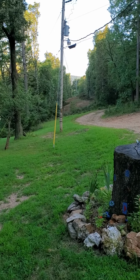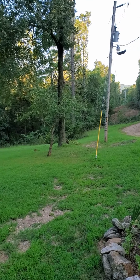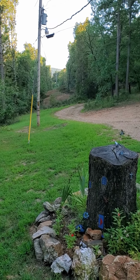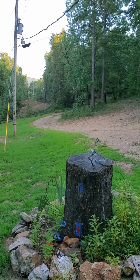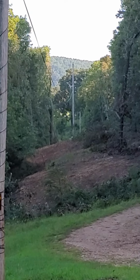So it's a little after 6 o'clock. It's still really humid, but it's not as hot. So I figured I'd kind of walk and talk. The grinder was here. They did a lot of grinding today. They went ahead and opened up that area wider.